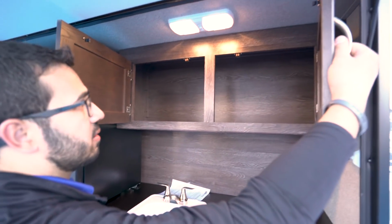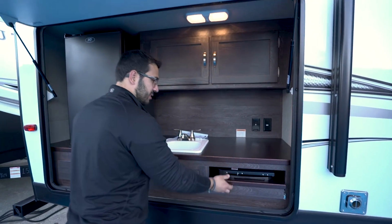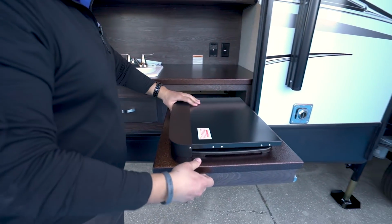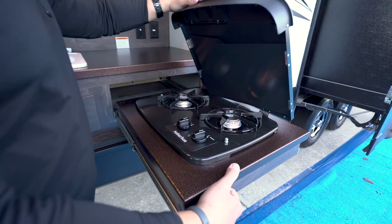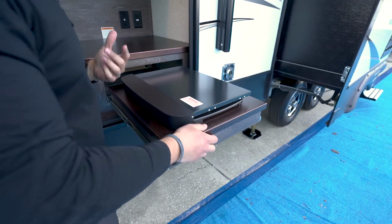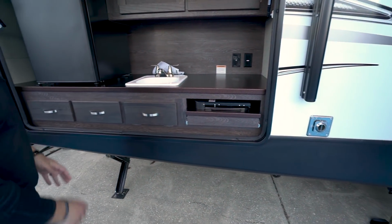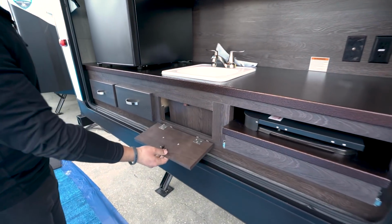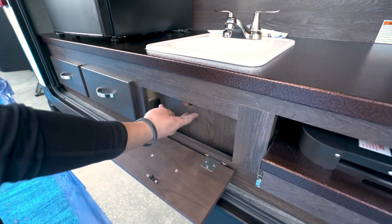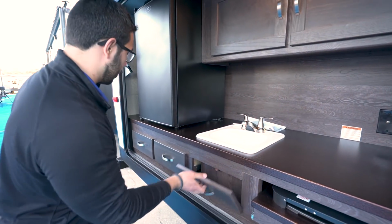You have storage up top, good place for some of your cups, plates, things like that. LED lights so you can see at night. Pull this guy out. This is a 2-burner cooktop. So if you want to cook outside, here it is. Again, this can plug into that quick connect underneath, or if you want to plug a grill in, if you're more of a grill guy, you can certainly hook up your grill there too. You have a drop down right there. Not a whole lot, but it is access. So if you ever need to access the plumbing, you know where to do it. Just take this panel off.